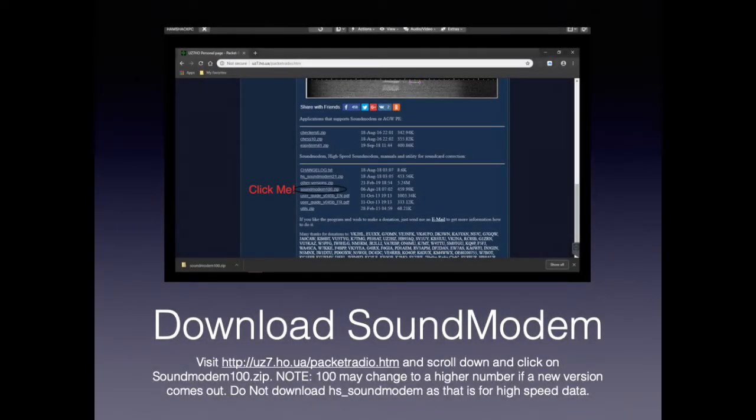So where do you get the sound modem? I'm not even going to try to announce this link, which I'll be emailing, or I'll have Phil email this presentation to everybody here, and you can reference the link here. And at the very bottom of the page, you'll see soundmodem100.zip. That is the program you need.